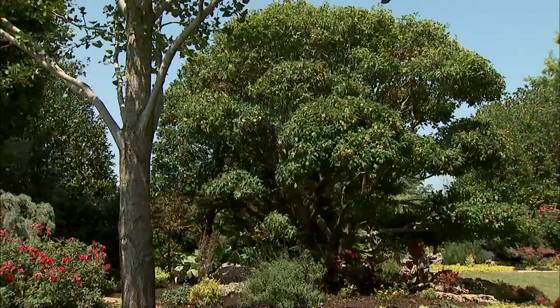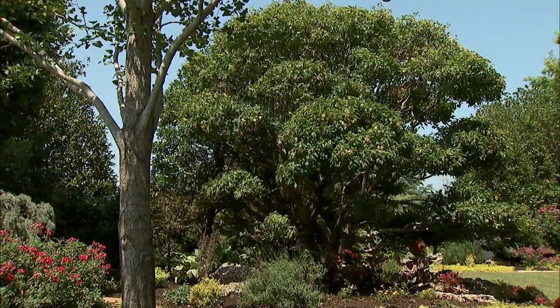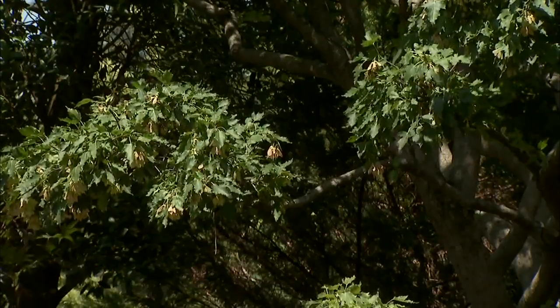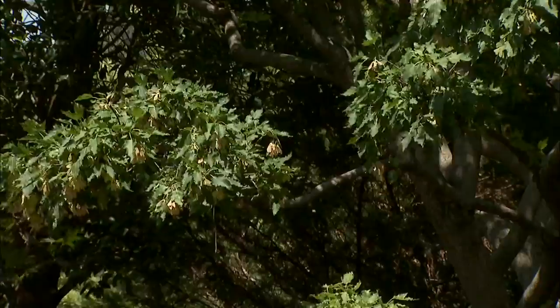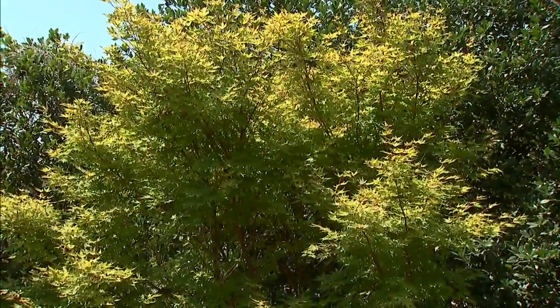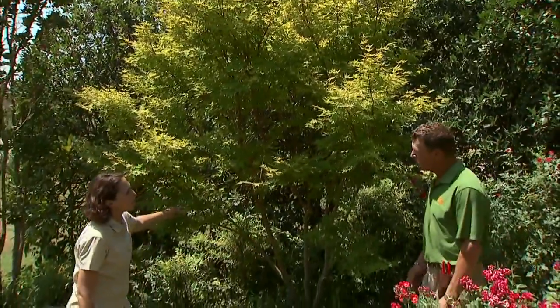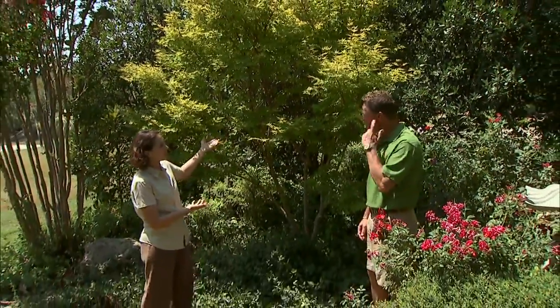It's had a marvelous effect. That's a fantastic tree. I feel like it looks like a pagoda to me. Well, thank you. Let's take a look at some more plant material. Sure. Mike, I was really interested to see this Japanese maple here growing right in the full sun.